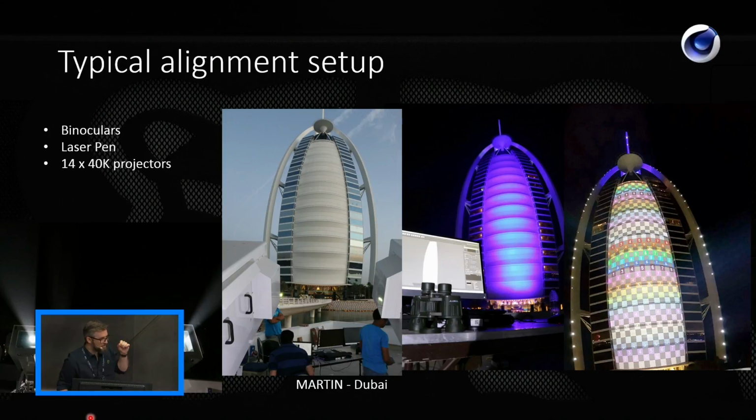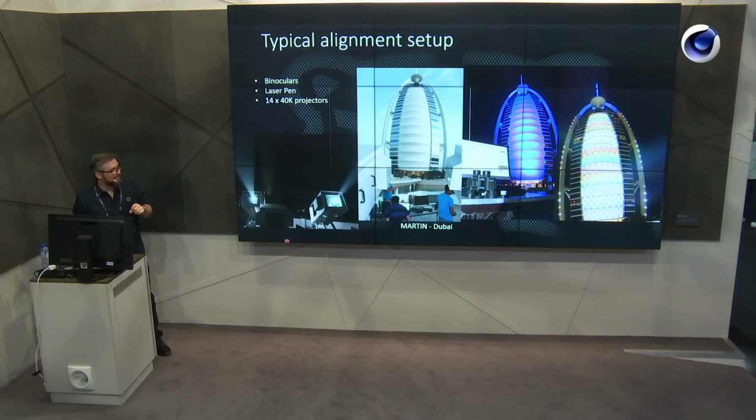You can see I've got a pair of binoculars, so I can actually see what I'm doing on the building. It's a pretty important tool. Yeah. So that alignment process for that building took one night.